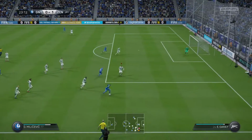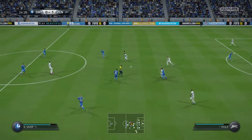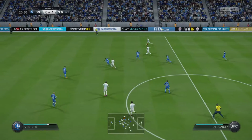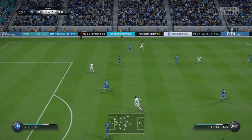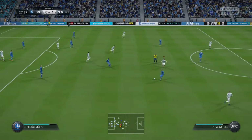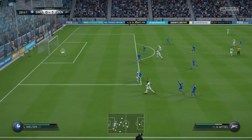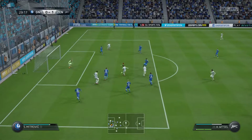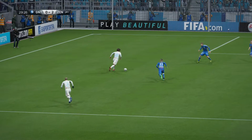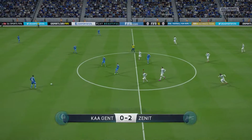Very good passing from this team. He's put it in well. Hulk. Javi Garcia. Hulk. That's a good challenge. That's good support as they build this attack. Got room to hit this. Wonderful finish. A goal from Witsel, and that has just lasered into the corner. Unstoppable. Restarting at 2-0.